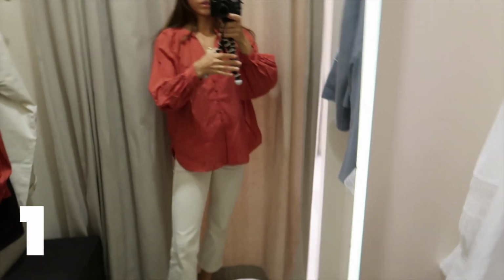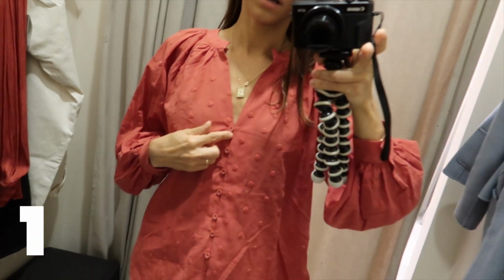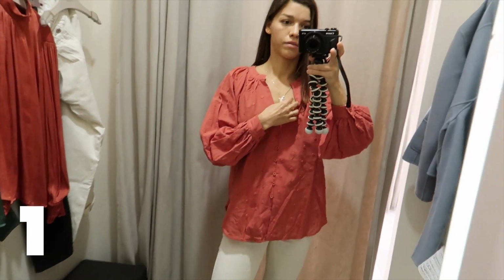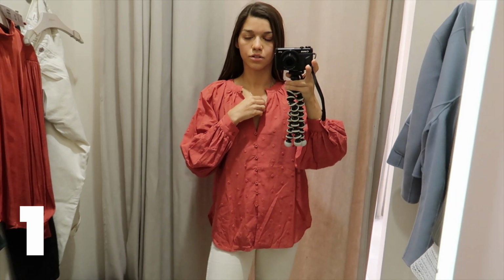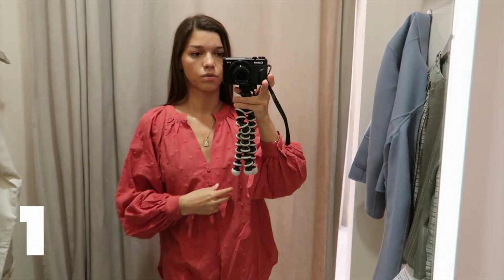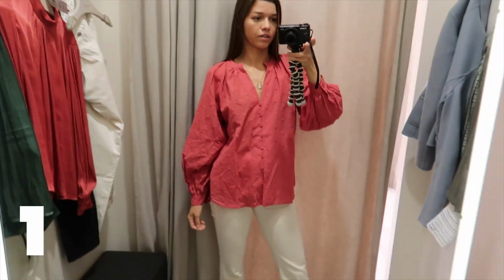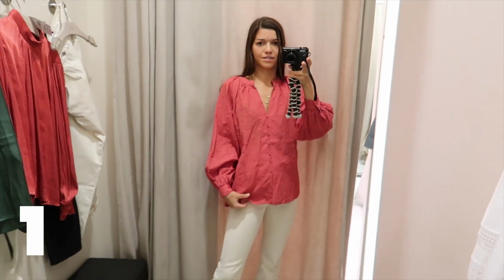Just everything that makes your shape a lot more feminine, I guess. So if you look at this closely, you can see it has little buttons in the middle. So really, if you want to highlight this part, that would be an excellent choice for you. And I'm wearing some jewelry that I got from Revolve that I love. You can actually leave it loose. Yeah, it's such a nice combination with my sneaker as well.